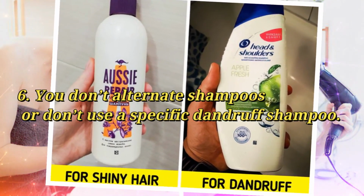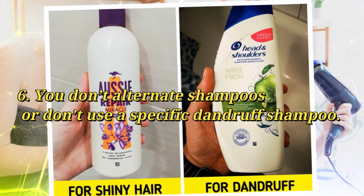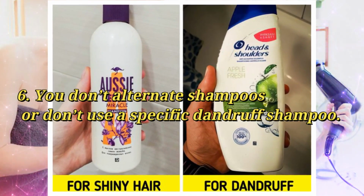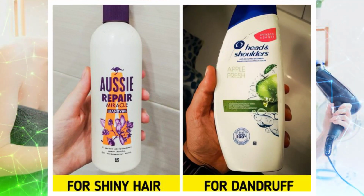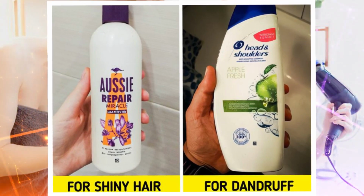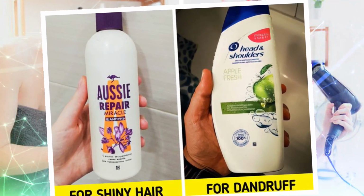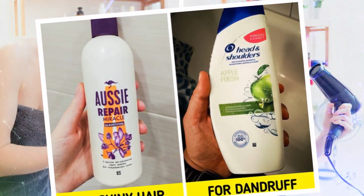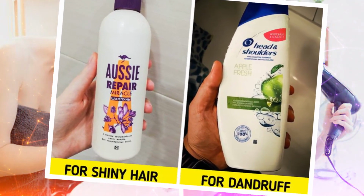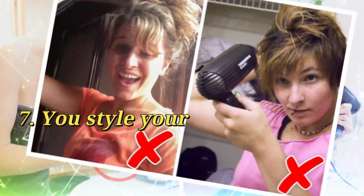Normal shampoos on the market may lead to irritation of the scalp and flakes, because of the detergents they contain. Finding the right shampoo may take some time, but alternating several types along the way may help you to get rid of the flakes. You can also use a shampoo that is specifically made for dandruff. There are different variants according to the medication they contain. 7. You style your hair too often.